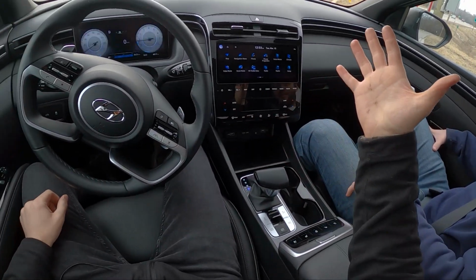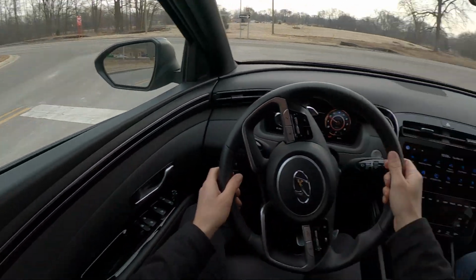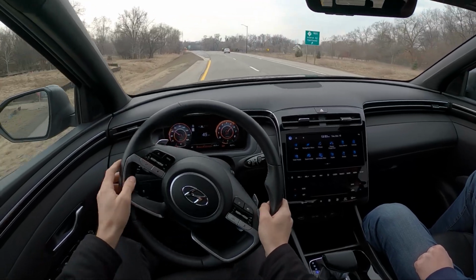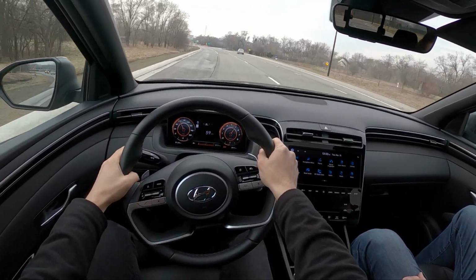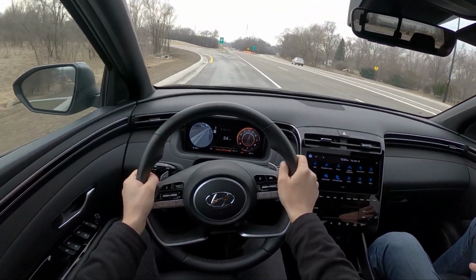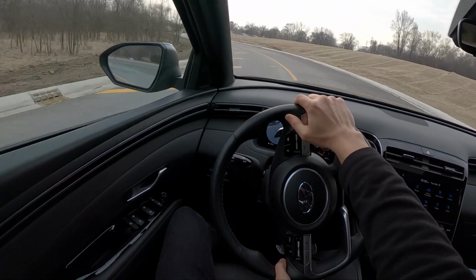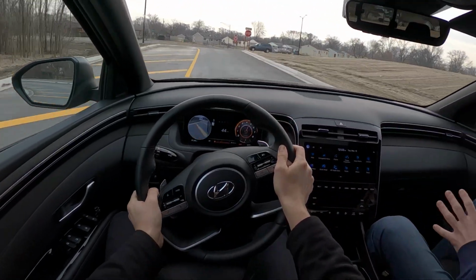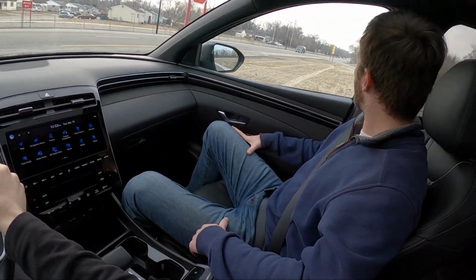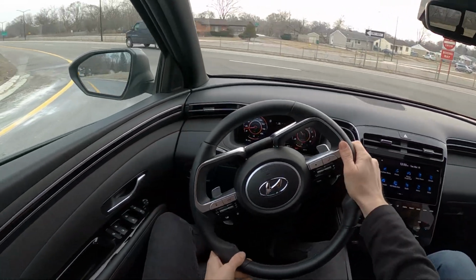Let's put us into sport mode, wherever my drive mode selector is. There we go. And we'll hit it. Nice hard shifts. Because of the structural rigidity that the bed layout and kind of splitting the cabin in the middle provides, this thing is much more rigid than the Tucson, of which it's based, and you can really, really hustle it. Yeah, think rally truck.